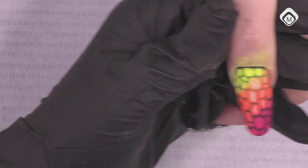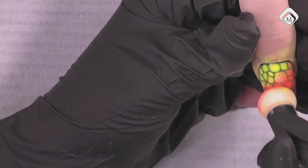Now I will make sure that the pigment is fixated by curing it for about 10 seconds in the twin light. Of course, a little bit of the pigment is left on the black of the nail, and I'm going to remove that with a soft dust brush. And don't use a hard brush, because otherwise you can damage the pigment.